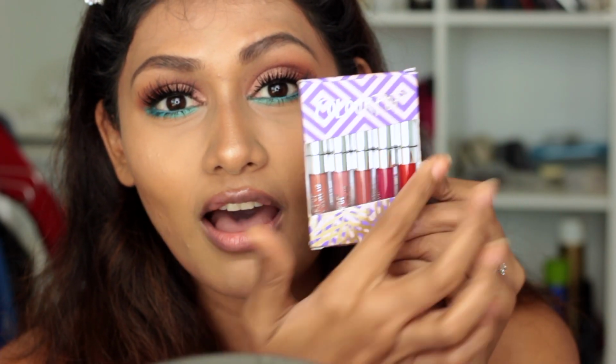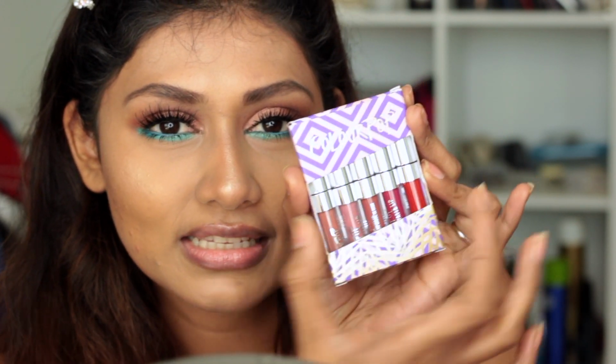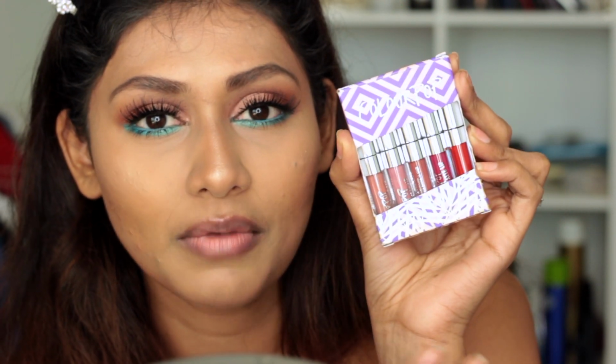For lips also I have something very exciting. These are the ColourPop Ultra Matte Lips. So this is kind of the mini version of these colors. I just thought that it's better, especially someone like me who has tons of lipsticks, better to get small ones and utilize them rather than getting full size big bottles and then they just being there in my stash.